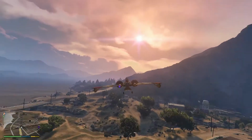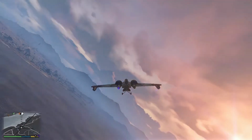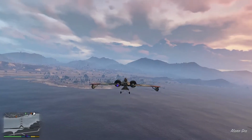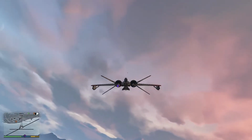For some reason it took off where it wasn't meant to, in a certain way. Now we'll get some altitude. Now, like I said, the wings do open and close, and when they do that, the wheels will retract, so let's demonstrate that now. Boop. Open the wings. Now that is just absolutely stunning, in my opinion.